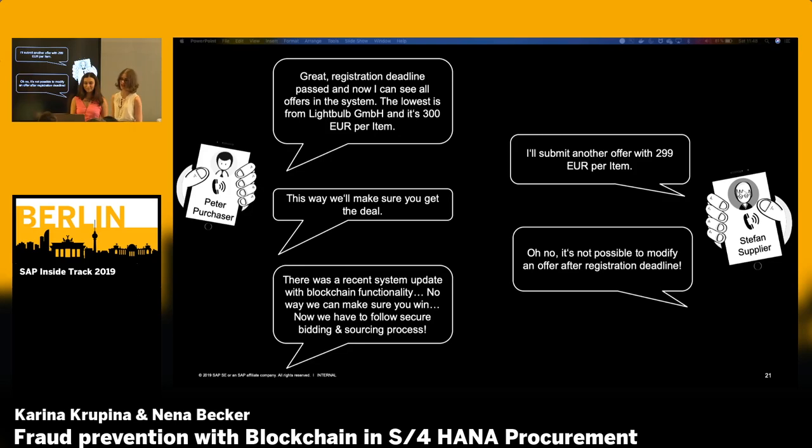Great, registration deadline passed. And now I can see all offers in the system. The lowest is from Lightbulb GmbH, and they offer a price of 300 euros per item. I'll submit an offer with 299 euros per item. This way we make sure you get the deal. Oh no, it's not possible to modify my offer anymore. There was a recent system update with blockchain functionality. No way we can make sure you win. Now we have to follow secured sourcing and bidding process.